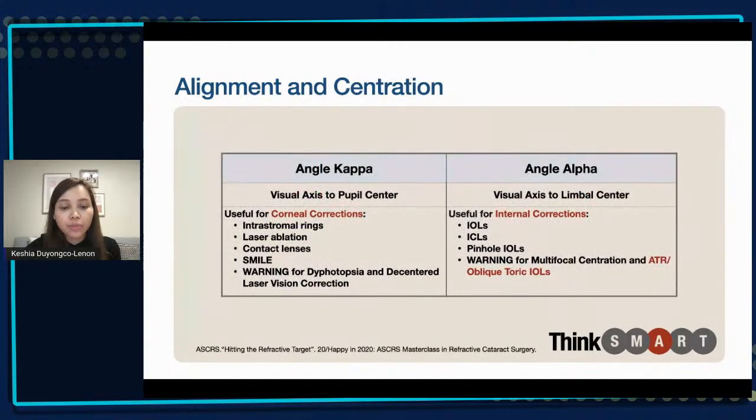Okay, so as most of us are more familiar with angle kappa, this table just differentiates the two. Angle kappa, which is the distance between the visual axis and the pupil center, is actually more useful for corneal corrections, while the angle alpha is useful for internal corrections, including toric, against the rule or oblique lenses, and more especially your multifocal lenses.